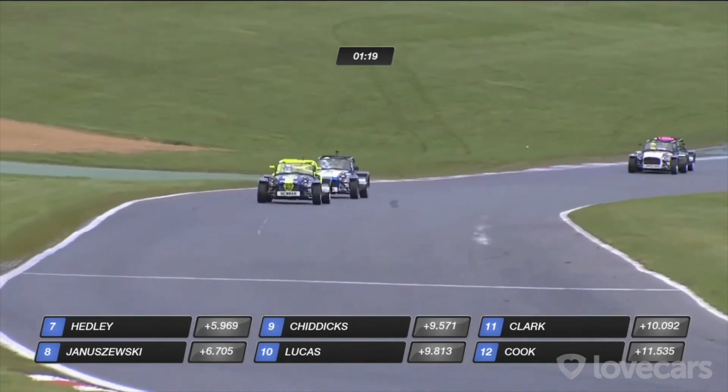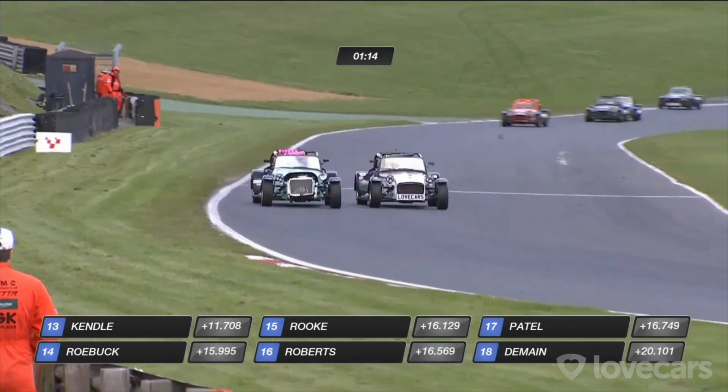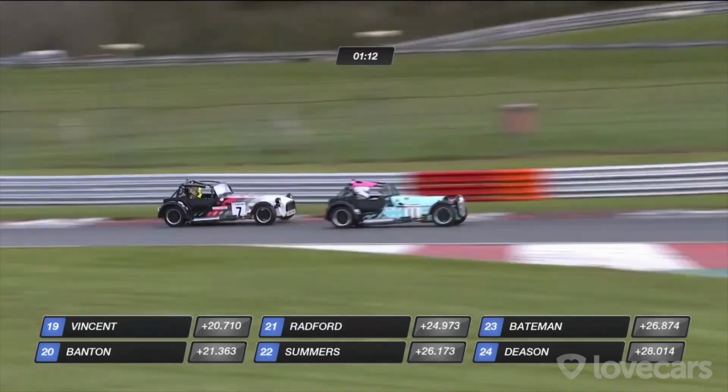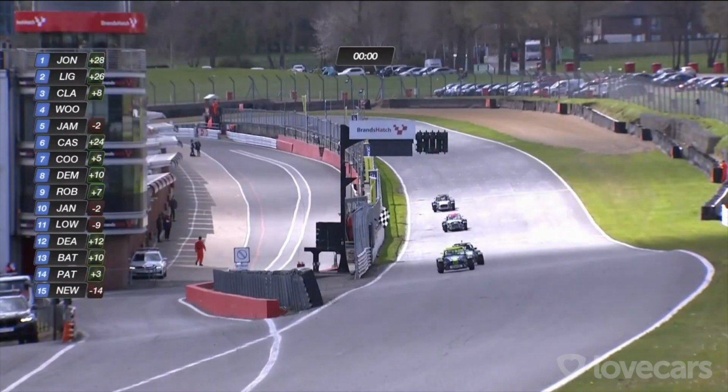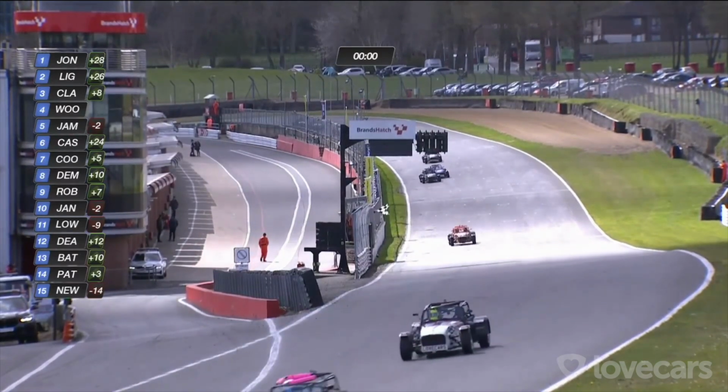I managed to get myself up into second place and I was running really well, but it was all a bit chaotic and hard to keep track of how many laps were left. And before I knew it, I was passed twice more and pipped into fourth place. So no podium for me. Or was there? What an incredible race.